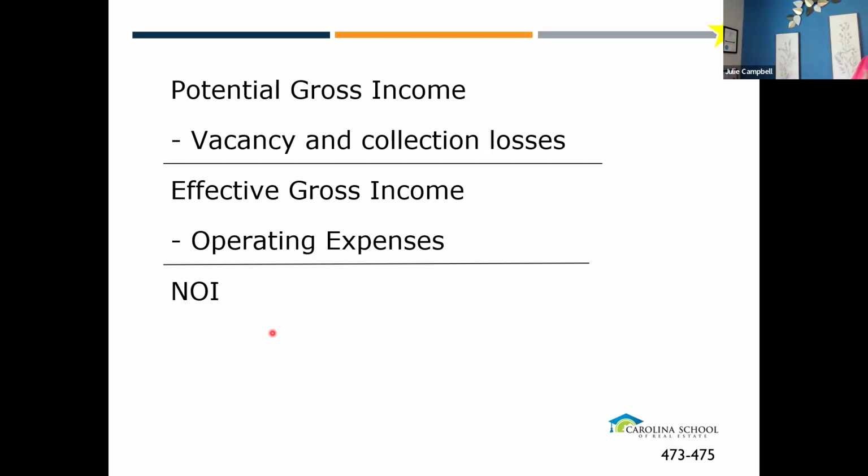This formula later needs to go on a flashcard. All formulas go on a flashcard. If you don't know the formula, you don't know what to do with the problem. So let's talk about what this formula means. We're going to start with your potential gross income, also referred to as your PGI. I call the PGI the dream. You're collecting rent on time every time. If every single tenant were to pay you rent this month, that's your PGI. Potential gross income is the max you can make on this investment property.